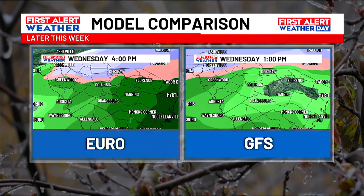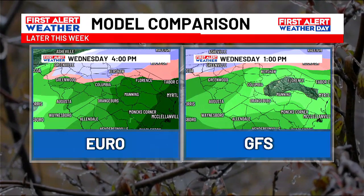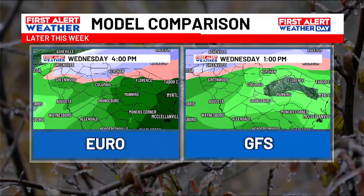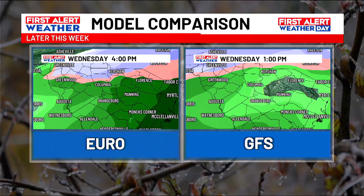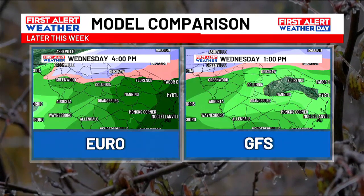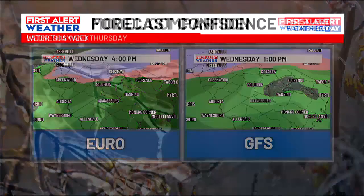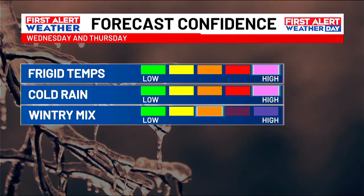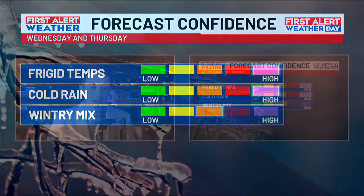Again, your best chance at picking up anything that isn't liquid and falling in the form of a frozen precipitation, that's going to be north of I-20 in the northern Midlands and right along the Carolina state line. These are going to be areas where we're keeping an eye out for the best chance at any type of accumulation of ice.